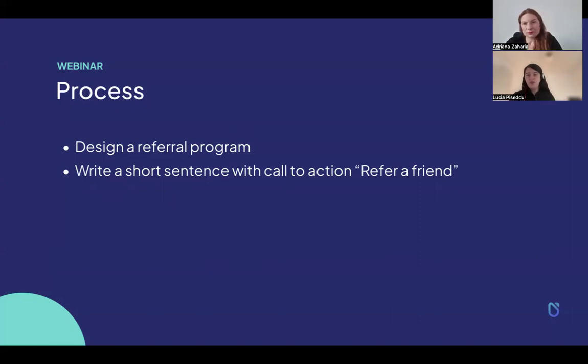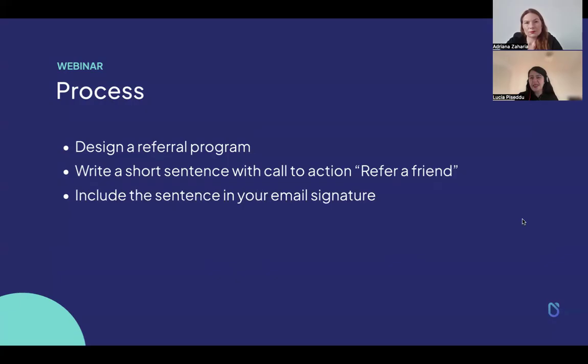And the call to action should be refer a friend or, I don't know, refer someone, like then the formulation, you decide what's best for you. You include this sentence in the email signature. If you use a referral program with links, then you should also make sure that the link, you can track it so that you can measure how many people are clicking on it. And then, as usual, you monitor and adjust it.